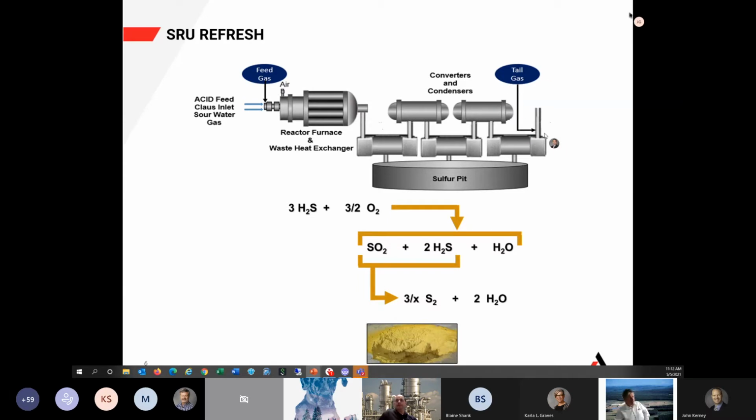I think this has been presented for decades, kind of what's going on here. And every SRU has a tail gas analyzer, or at least a vast majority of them have a tail gas analyzer in place already. So mostly what Jochen and I are going to talk about today are those situations that arise and can be identified, hopefully prevented, by making a measurement somewhere other than at the tail gas analyzer.